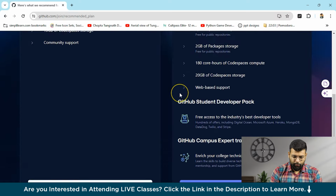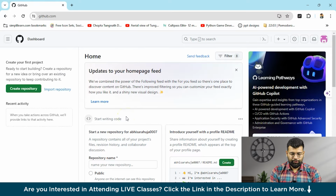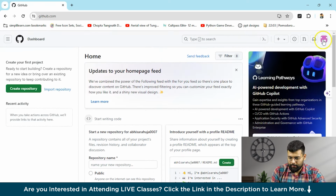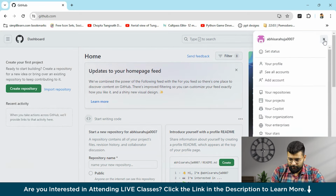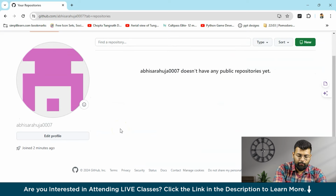So we'll go with that option only. And here you could see both the options, and we will continue for free only. So this is the dashboard of GitHub. It's a bit confusing, but you don't have to dig into that. You could just go to the top right section, and here's your profile, switch account, add account, and your repositories. We'll go to your repositories, and here is where we will create our repositories. Currently we don't have any public repository.